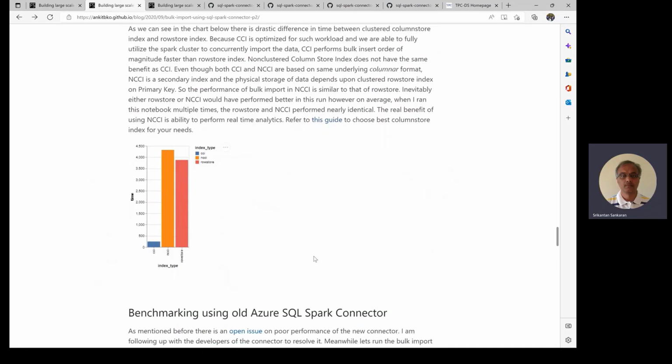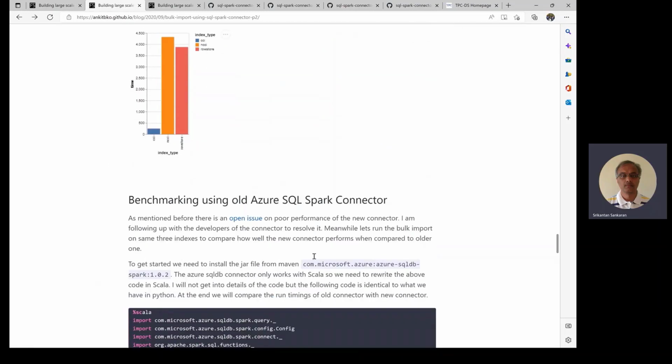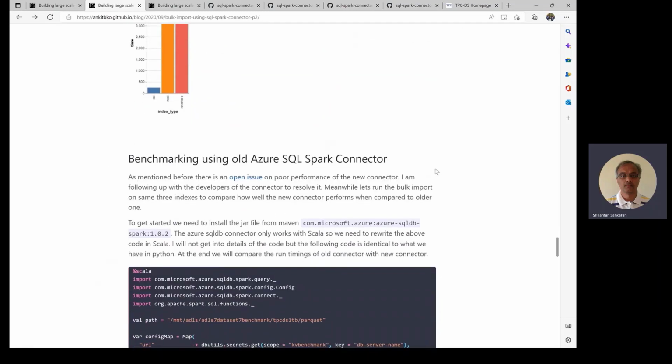So let me cover a couple of other points. While I said initially we would cover the scenario only with the Microsoft SQL Spark connector, I thought I'll also give you a flavor of what we came up with in terms of learnings when we compared how it fared against the old Spark connector.